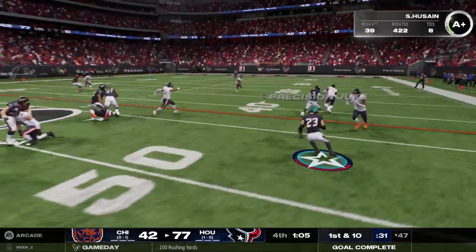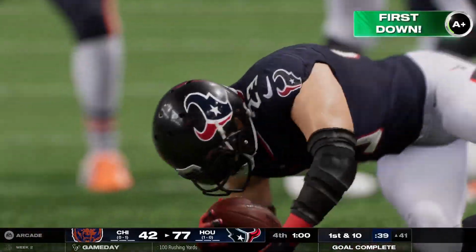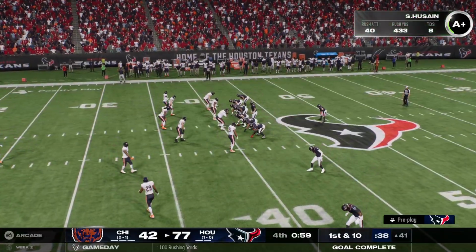And they'll keep leaning on the running game. Back to the ground. And they're well past midfield, just a yard or two shy of the 40. Now the Texans will burn the first of their timeouts. That'll leave them with 2 remaining.